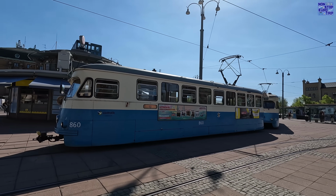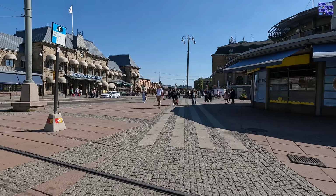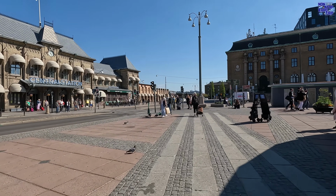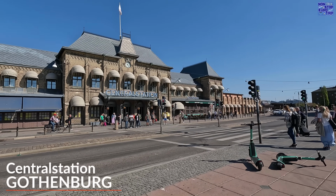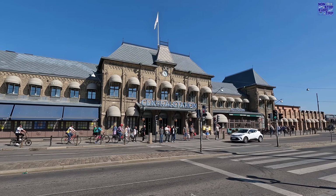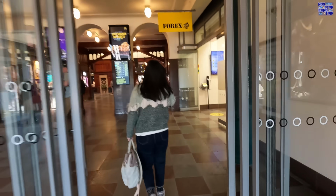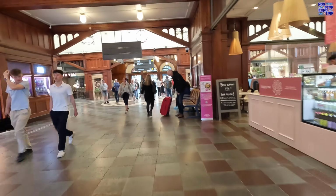I've just arrived on one of those from my hotel and am now heading across the road to the intermodal main station, which is just a 5-minute walk from the city centre. Gothenburg Central Station is the oldest station in Sweden that's still in use and dates back to 1858. This latest incarnation of the building was completed in 2003 and is now the country's second busiest station, serving 27 million passengers per year.